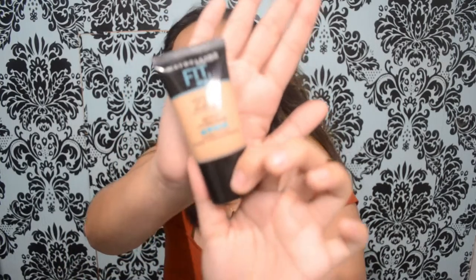And then I have a mirror on this camera. So, done with the primer. Next, I am gonna do some foundation. So I have here the Maybelline New York Fit Me in the shade 220 Natural Beige, matte plus poreless, for normal to oily skin. So this is the shade. It's a dark shade, it looks yellowish on camera, but in real life it's not that yellowish. So, one pump. Oh, that's a big one.